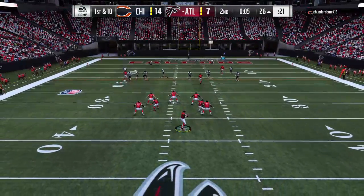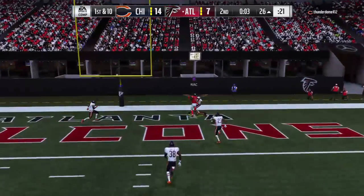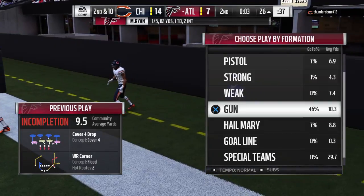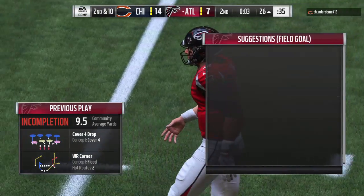On 1st and 10, it's Ryan. Going for it all. And this is incomplete with a clock showing just 3 seconds left.